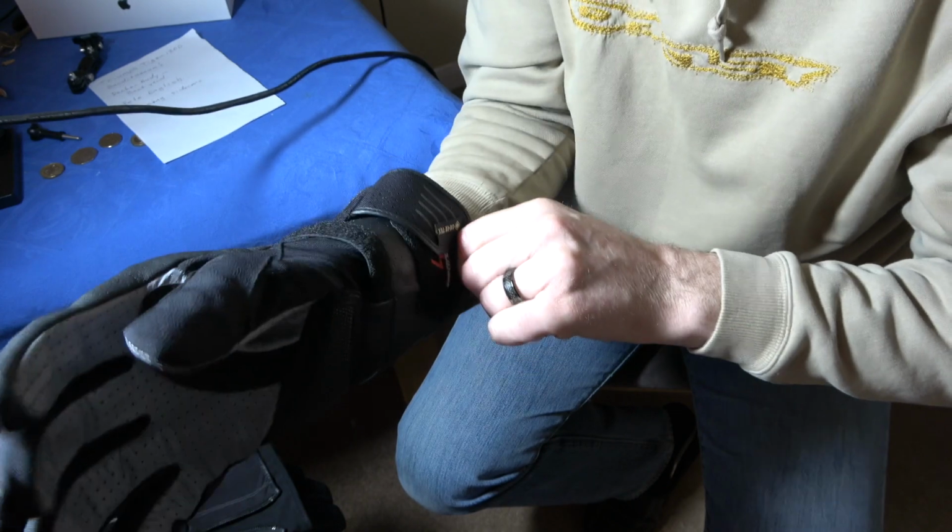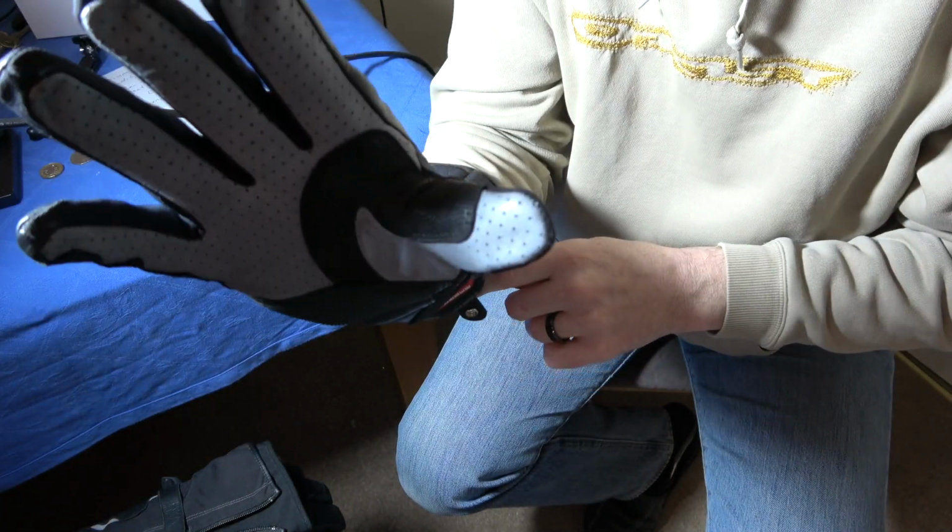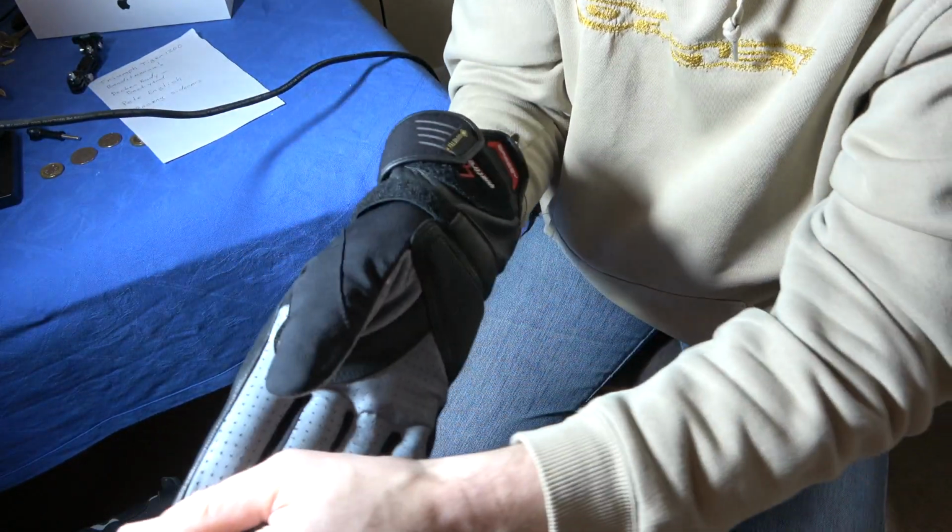If you're riding in the summertime, late spring or into summer, and I guess late summer into autumn, the temperatures can be higher. You'd like to think they'll be higher. So you'd put your hand in the lower hole and it allows your hand to be cooler.